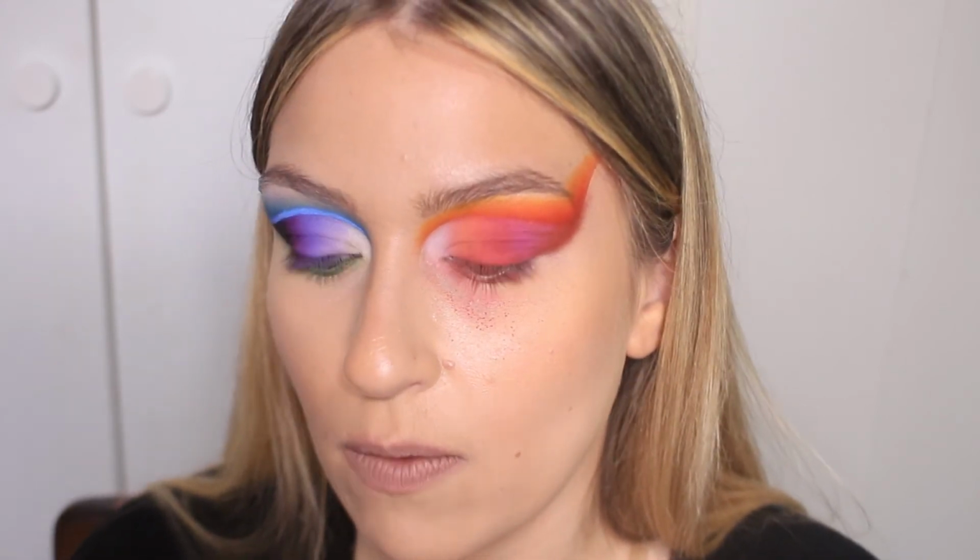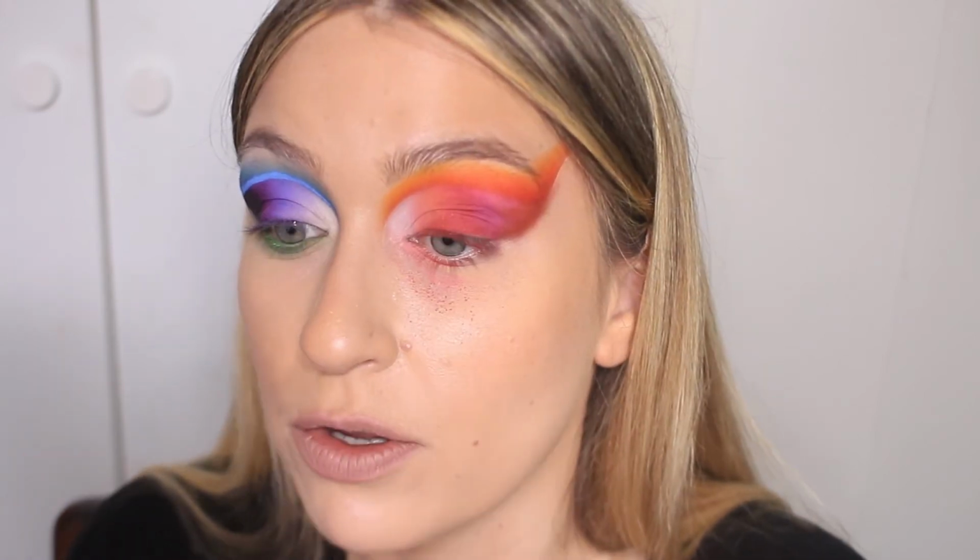So we're going to go in with a cake liner. Look at this mess though. So much fallout, but that's because I'm very heavy-handed. Because I want my eyeshadows to be super pigmented, I really do pack them on there, so that can give you a little bit of fallout. Nothing that we can't clean up later.